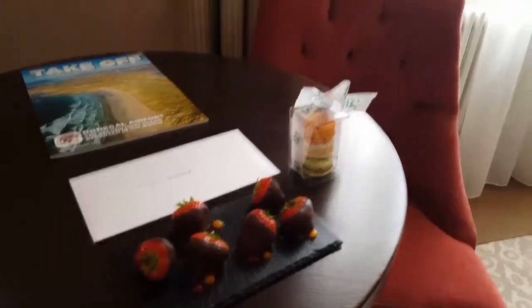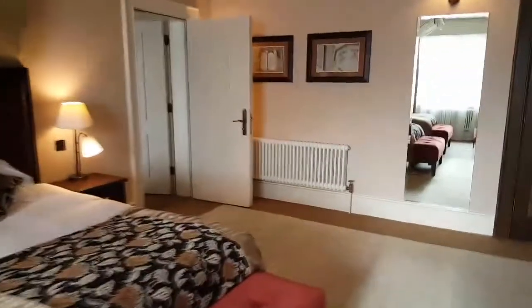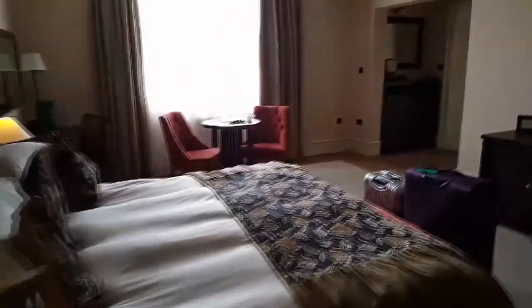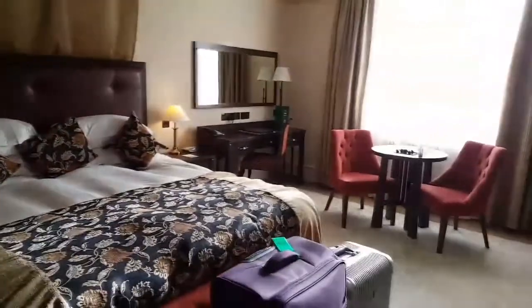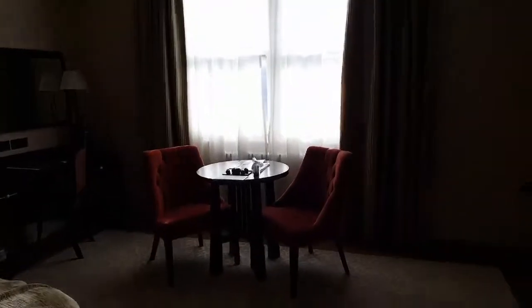Little sitting table with some treats that they are dying to be able to eat, and I'm making them wait. And then our rooms actually connect, so they are adjoining from the inside, which is really nice. And our room is kind of like the adult version of what the girls have. So we've got a beautiful, cushy, king-size bed, a desk, a table, chairs.